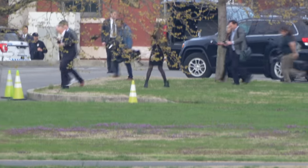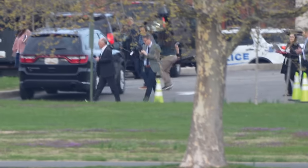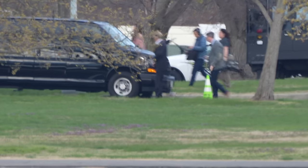Or they get an Uber. They don't get an Uber. Oh, that's the press. Run, press! Run! So they've got to run back to their vans for fear of being left behind once the motorcade leaves. And we're gonna leave.